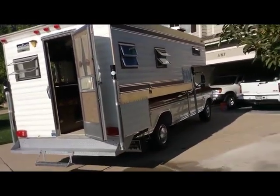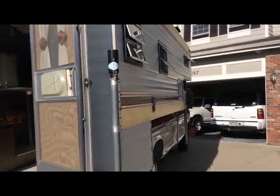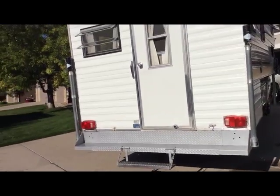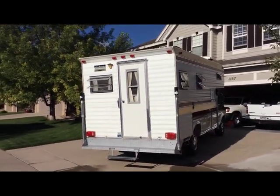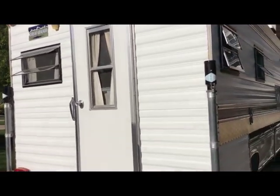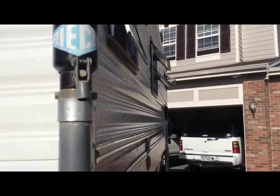It's pretty impressive that there's no hail damage on this, especially in Colorado. I've hand waxed it. And you can see good siding, good shine.